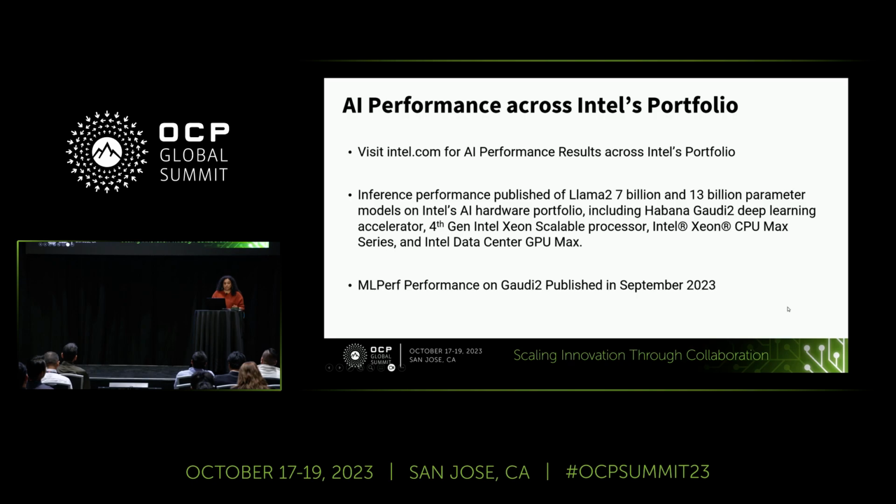And then of course, just last month, we published our MLPerf performance on Gaudi 2 with some really great results showing how competitive we are with the Gaudi 2 product line.